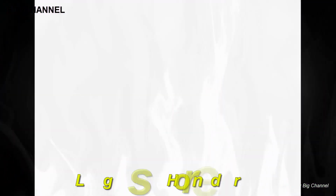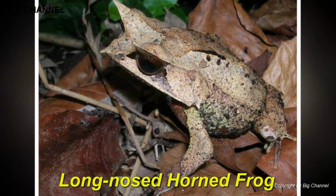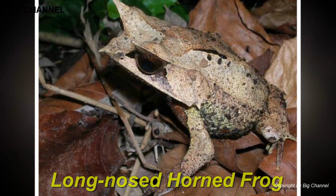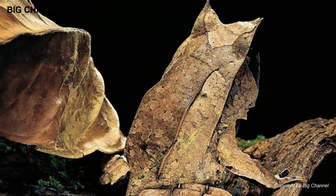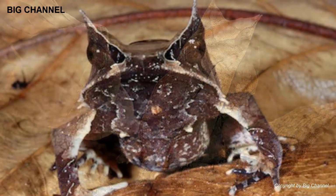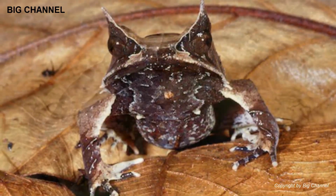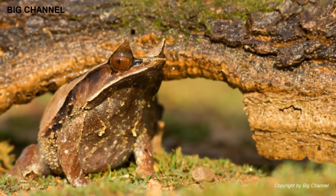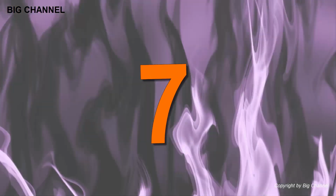Number 8. Long-nosed horned frog. Also recognized as the Malayan leaf frog, the frog is remarkable in terms of appearance. The long-nosed horned frog has horn-like projections on the head, and is found majorly in southern Thailand and Singapore. The outer body resembles a dry leaf, due to which the frog can camouflage in dry leafy regions. It can grow up to a length of about 120 millimeters and is generally brownish in color.